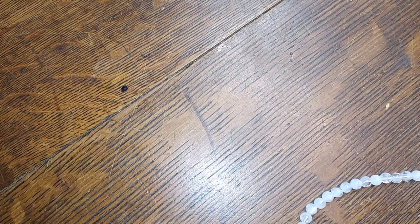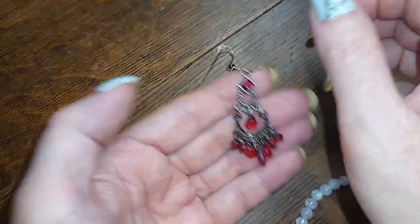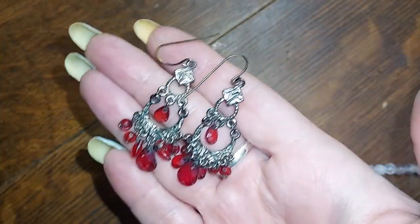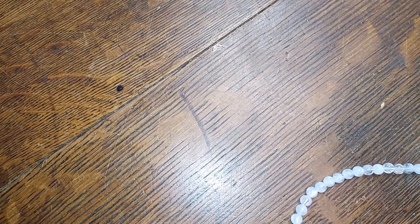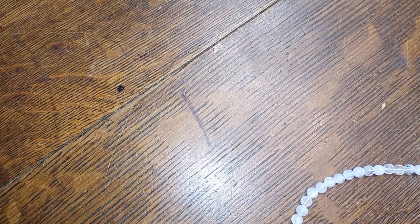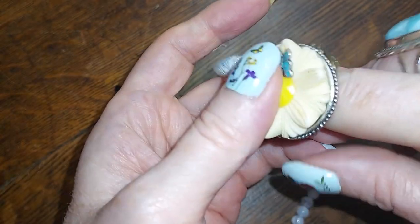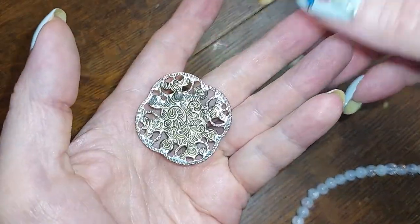Yeah. Looks like a pair of earrings. A little reddish. Not really red, they're like a brownish red. They're pretty. Cute. Here's a stone bead. Don't know what kind of stone. This is a fun little ring with bees on either side and a butterfly. And a flower. That's different. Really different.